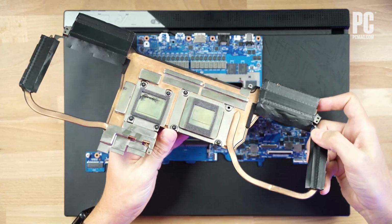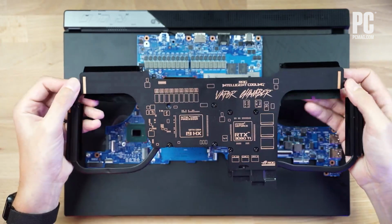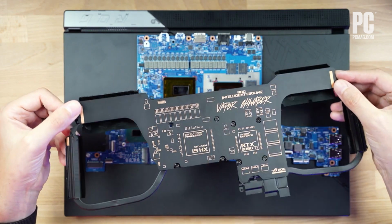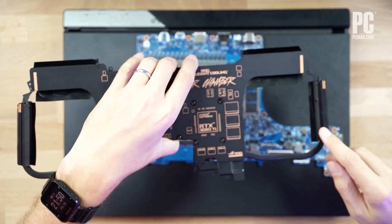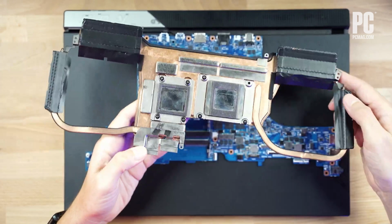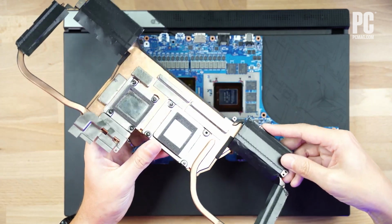So there's a vapor chamber here, and that is one huge vapor chamber. I don't think I've ever seen a bigger vapor chamber in any device. And yeah, we even have heat pipes here to extend the heatsink fin surface area even further for even more performance. And as you can see, there are 2 cold plates on here that are both nickel plated.